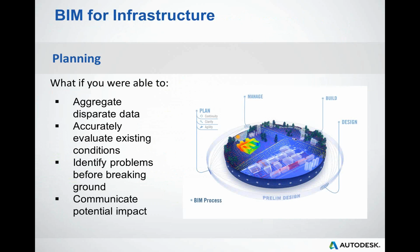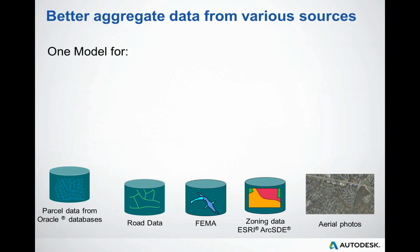We also need to clearly communicate alternatives to the agencies that will sign off on their portion of the approval process. Utilizing 3D models helps to create a more clear, more concise documentation of how this is going to impact the project and also the stakeholders. So we're able to better aggregate data from various sources.